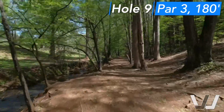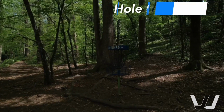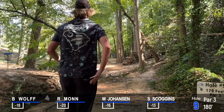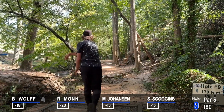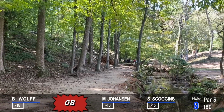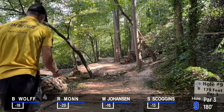Hole 9's a short little tricky hole with the OB creek on the left. Most players just try to skip it up to the basket on a forehand. Tough roll to end up OB, probably 80 feet short.